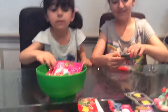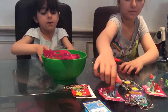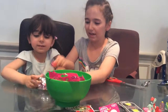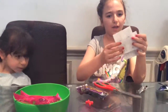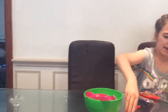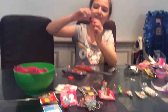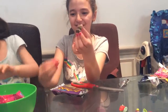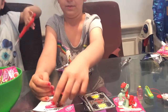So, next, let's see what else we can open. So we've got this thingy, bone. I don't know who this is. Crazy Bones. And this has a bunch of stickers, and one has fallen out of the pack. Okay, and we've got this flowery tattoo. And we've got this character. I don't know what they are. And this thingy. I don't know. This is scissors. I can see that. Let's open another one.